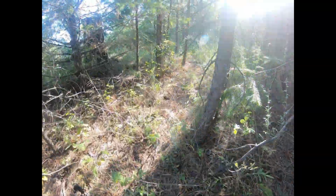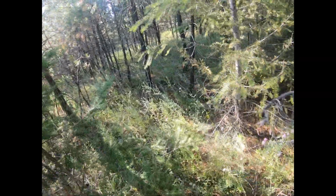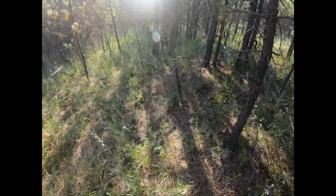Let's go through here. I really need to make a trail at some point. Ellie, come here. My dog has a way of wandering. Ellie!